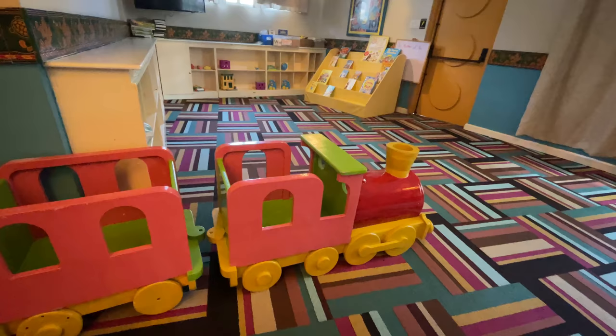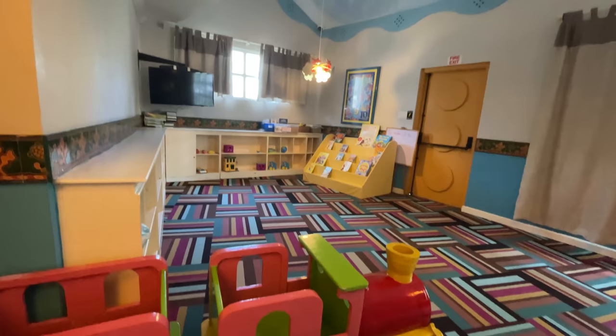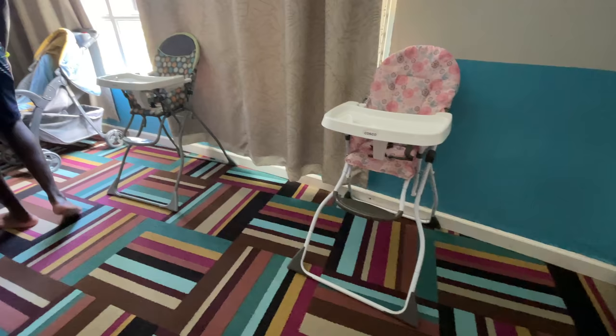Most resort kids clubs take kids age 4 and up, but Beaches is one of the few resorts that takes infants and toddlers, even newborns. There's a specific room setup with cribs and high chairs, which is pretty unique in the resort industry.